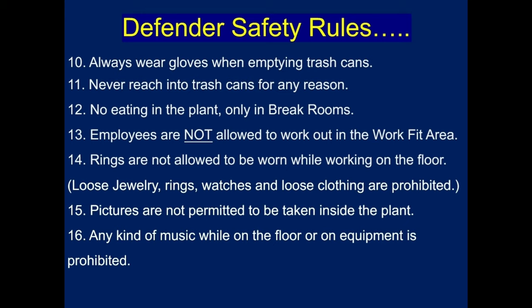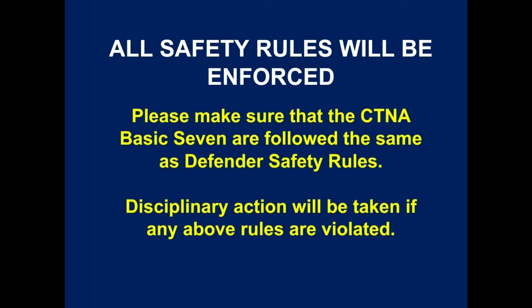Pictures are not permitted to be taken inside the plant. Any kind of music while on the floor or on equipment is prohibited. All safety rules will be enforced. Please make sure that the CTNA Basic 7 are followed the same as the Defender Safety Rules. Disciplinary action will be taken if any above rules are violated.